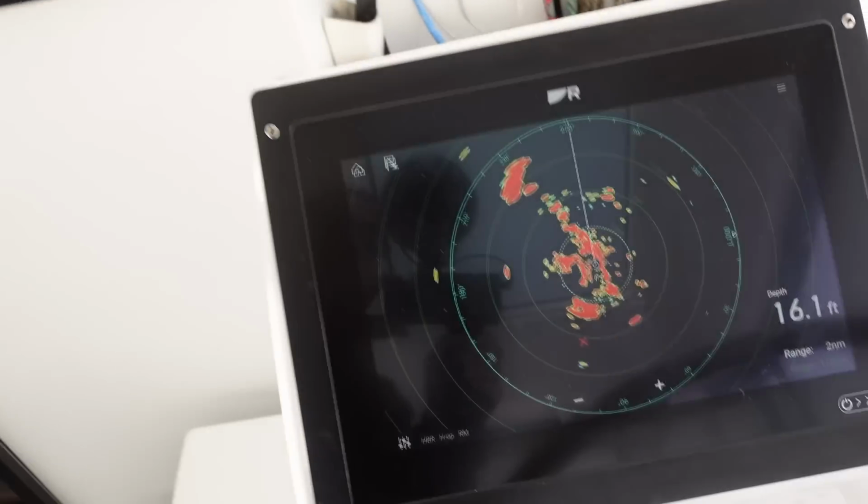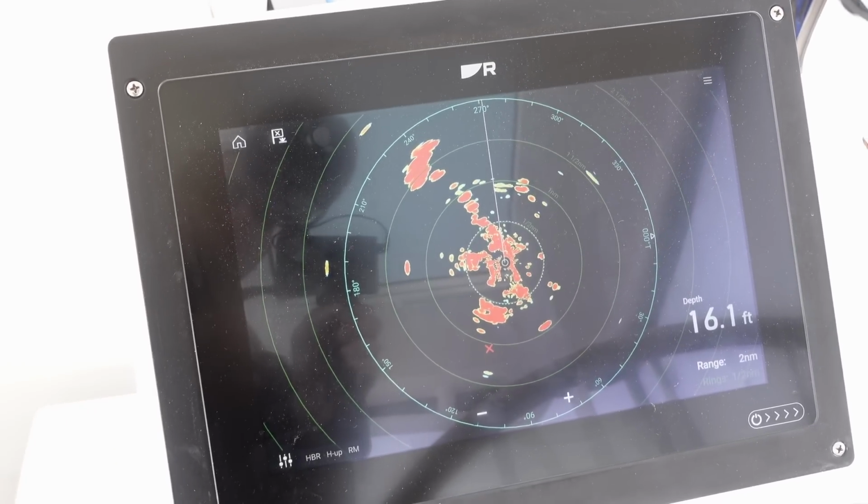Clean that up with some mineral spirits, come back down, the voltage looks better, so let me turn on the instruments, and if I have any luck at all, yes, that's a radar working.